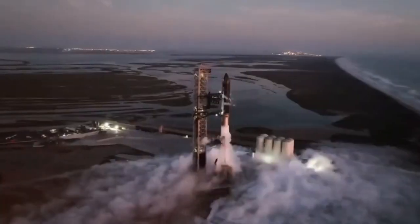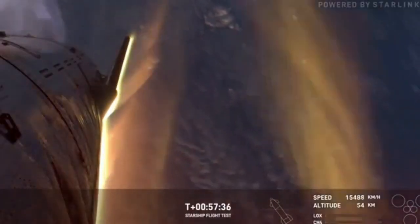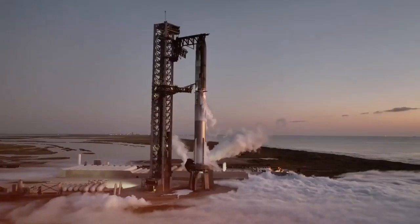It's not merely about replacing ceramic tiles. It's about reimagining the very fundamentals of space travel. Through countless tests, failures, and breakthroughs, SpaceX has demonstrated that bold solutions are often the most effective. The success of this new heat shield system could transform space exploration from an occasional feat into a routine occurrence.